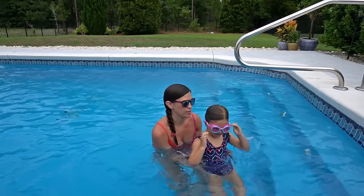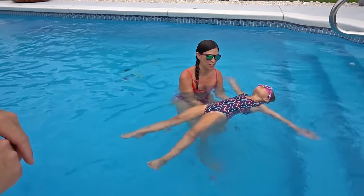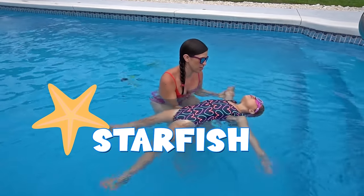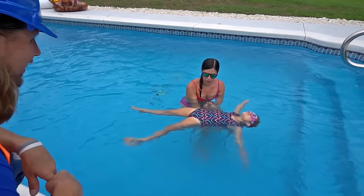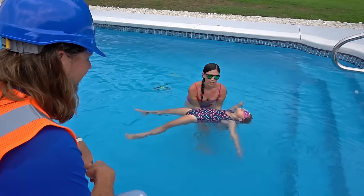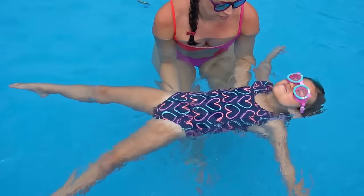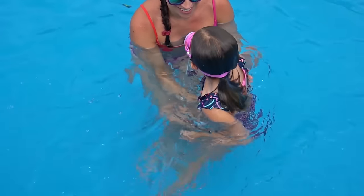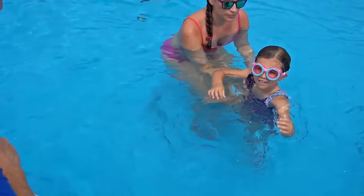So what you wanna do is, with an adult, you wanna kinda get in a position like you're a starfish. So you see how she has her arms out and her legs out like a starfish, and then you wanna make sure that your hips are up towards the sun and that your ears are down towards the bottom of the pool, underwater. Wow, that was amazing. Okay. Well, what else do you have to do?